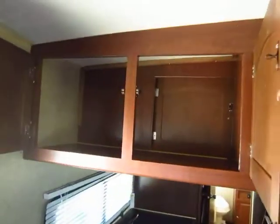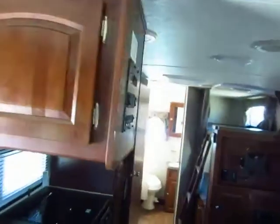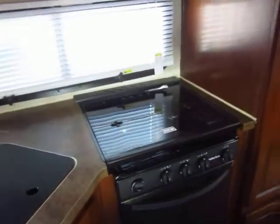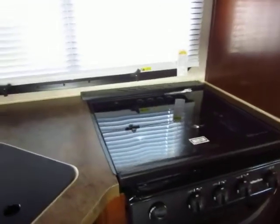You see that passes through from both sides, so if you have big stuff up here, it's easy to reach and get to. Oh yeah, your stovetop cover. You're starting to see a lot of manufacturers use this, but Rockwood is the one that made it popular in towable RVs. The glass top cooktop.